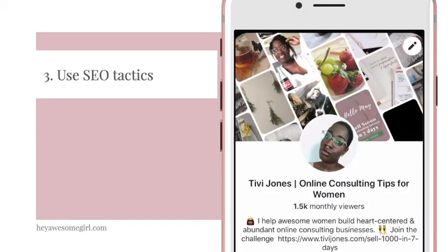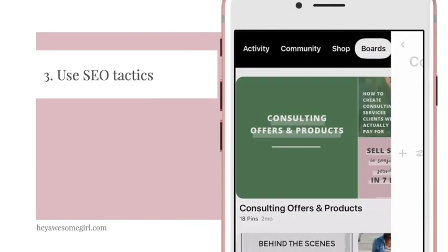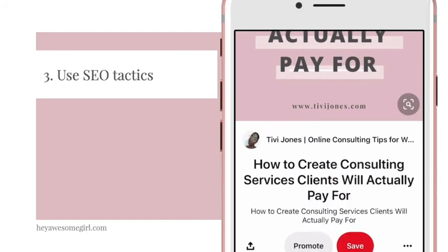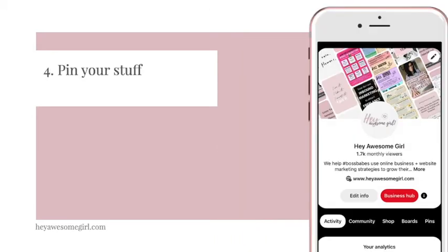Number three, you want to use SEO tactics. I also highly recommend using SEO friendly board titles. Don't try to be cute or fancy with these board names, be straightforward. Remember, because Pinterest is a search engine, your board titles should be search friendly. The same goes for things you're pinning too. Use pin titles and descriptions that are keyword rich, things that people would be searching for, and again, things that relate to your business.